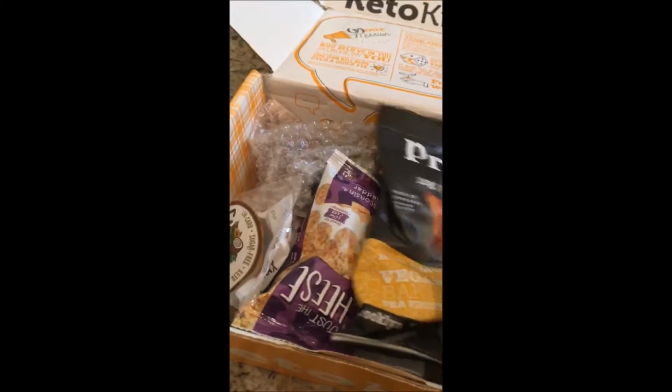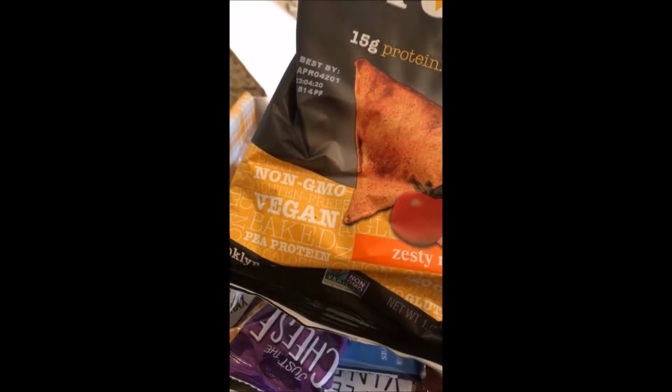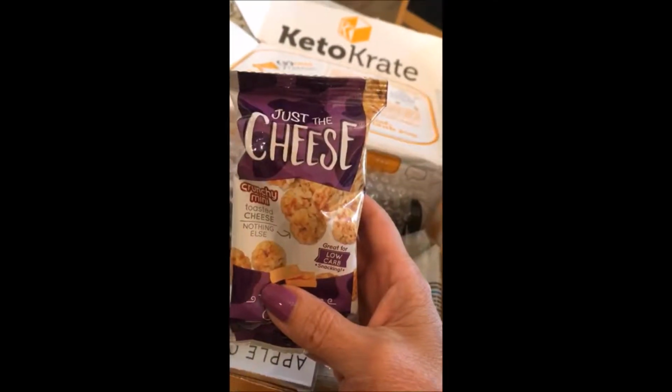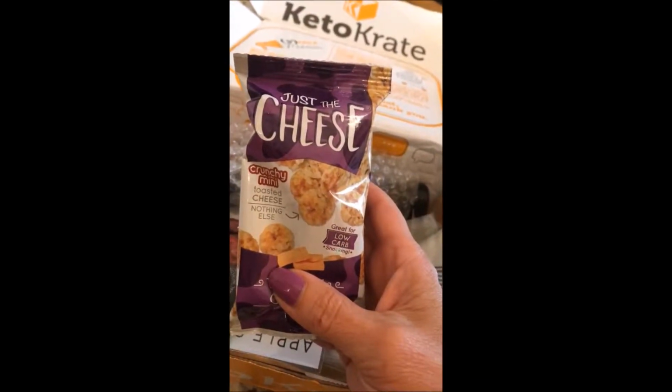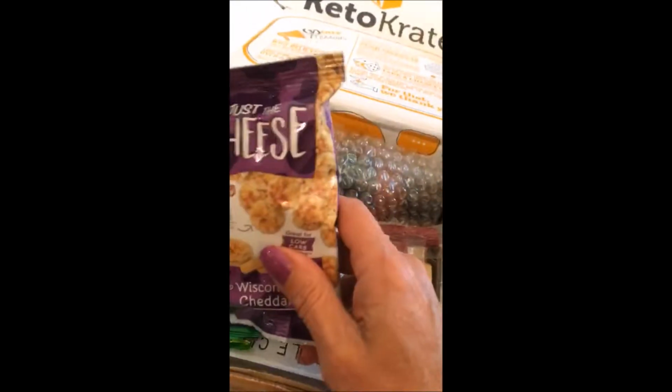So first out of the box are protein chips, zesty nacho, and they have 4 net carbs per bag or 1 ounce. Next is something called Just the Cheese, crunchy mini toasted cheese, nothing else. So they're like little cheese chips.